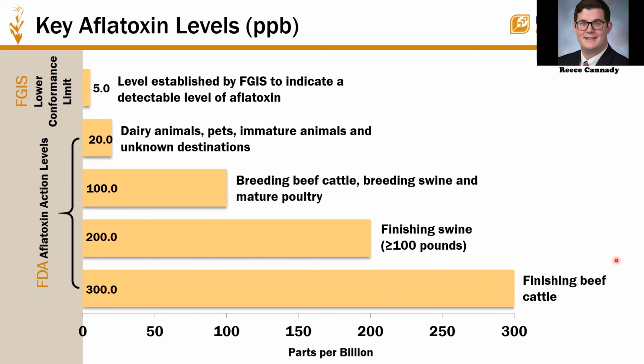sensitive. That said, in the U.S., grain does not and will not be exported from the U.S. should it be over 20 parts per billion. That is part of the law. It's something that FGIS signs on, FGIS being the Federal Grain Inspection Service. So it's not something that you will see on any shipments coming out of the U.S.